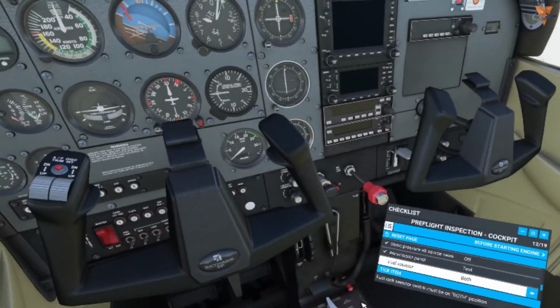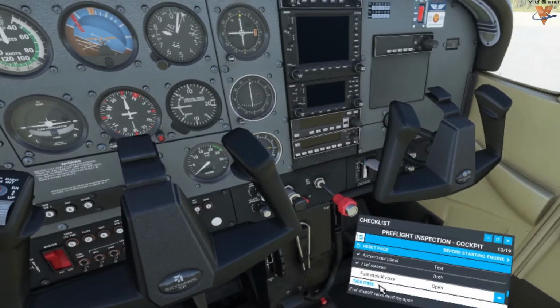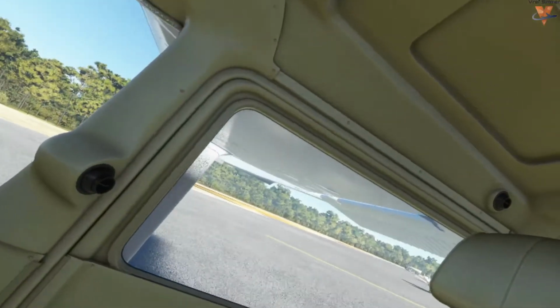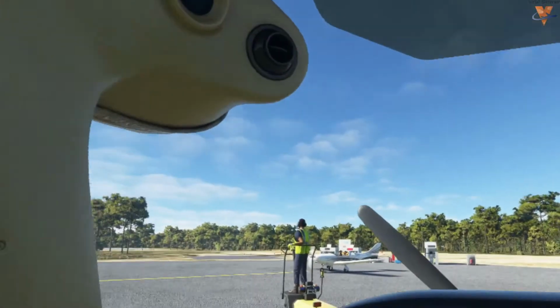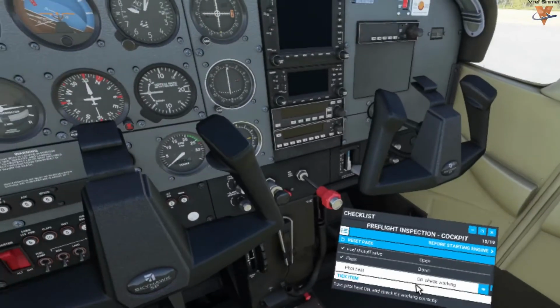Fuel selectors on both. Let me go ahead and open up the fuel shutoff valve. Flaps, we'll pull those down here. Yeah, we can see them going down there in the right wing, and left wing also looks like somebody's getting ready to depart out of here. Do a little sightseeing out of Creel in the Copper Canyon.